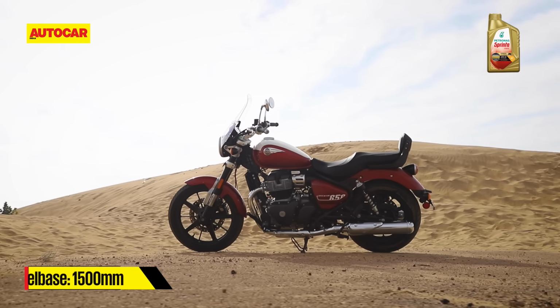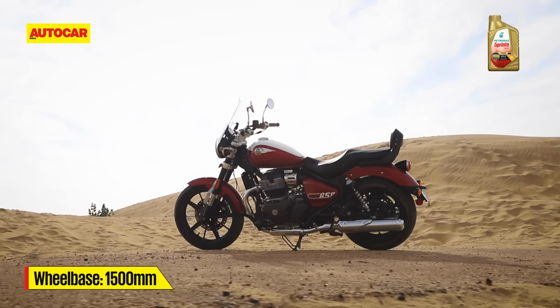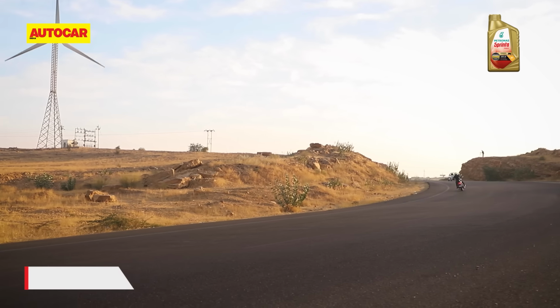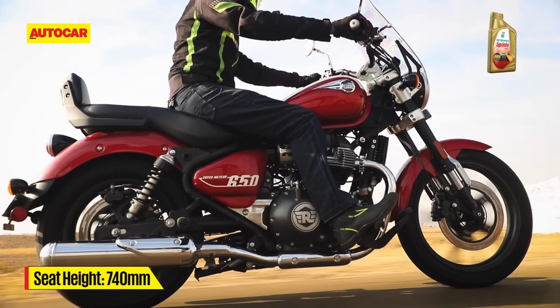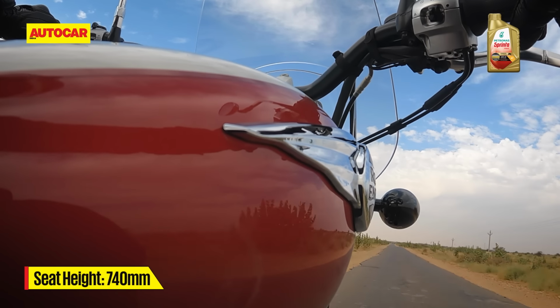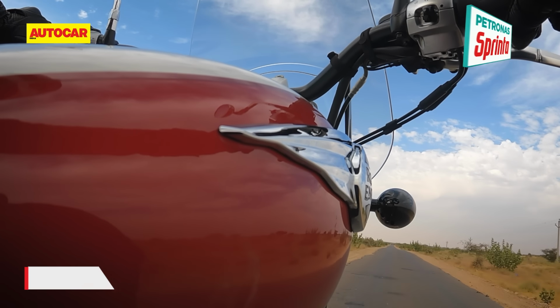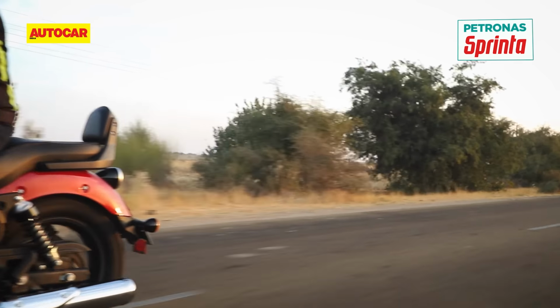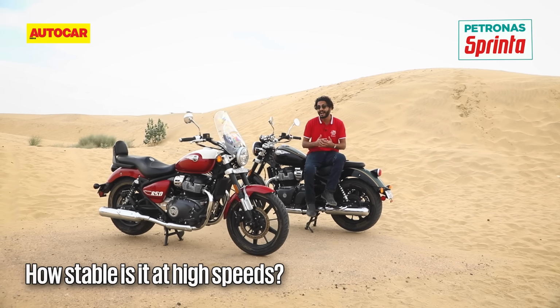Because it's a long, low motorcycle with much of the mass concentrated between the wheelbase, it's not as top-heavy as something like an Interceptor. And the low seat height is also a confidence boost. Overall, it feels well-balanced, steering effort is fairly light, and this is a manageable motorcycle, even if you're not heftily built like me.